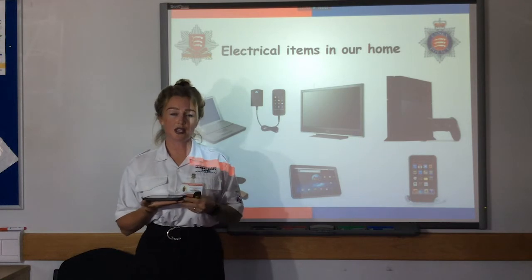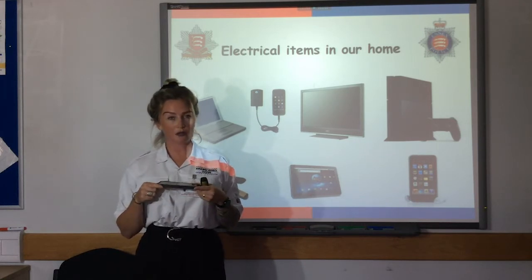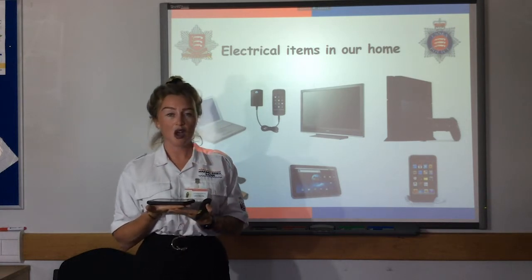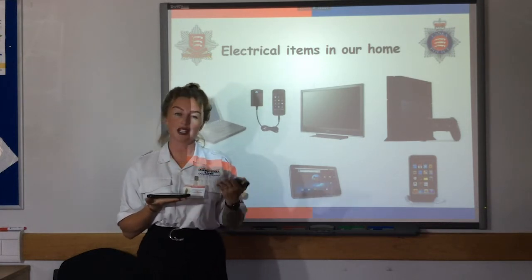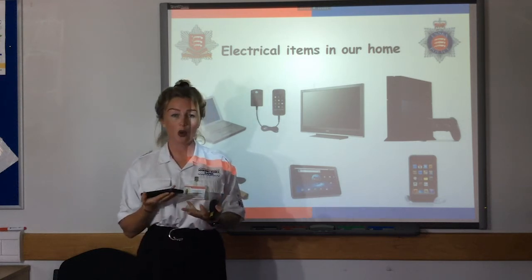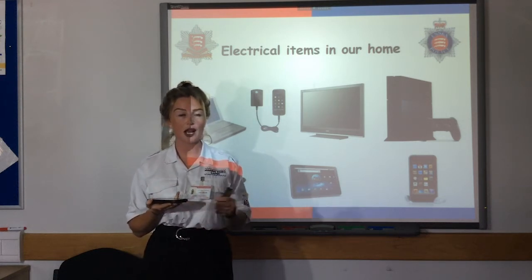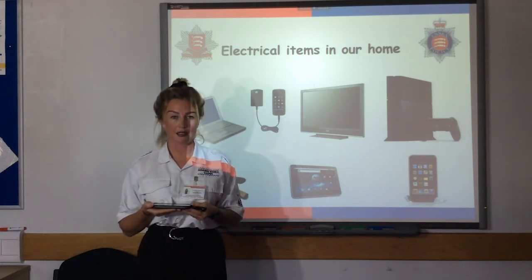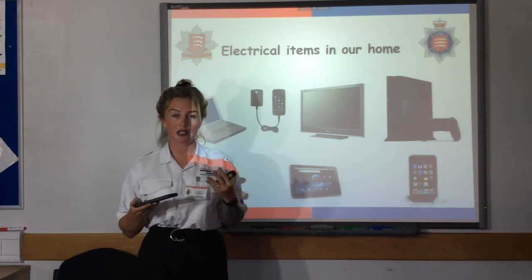Something that's very important, Year 3, is that if you are charging your mobile phone or your iPad, it needs to be laid on a flat surface, on something that is solid, that doesn't get too hot. So things such as your kitchen worktop, a wooden table, a bedside table, absolutely fine. That is where I want you to be charging your electronic devices, but I do not want you to put them on anything soft and fluffy.